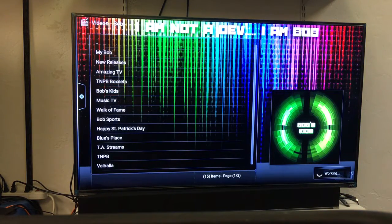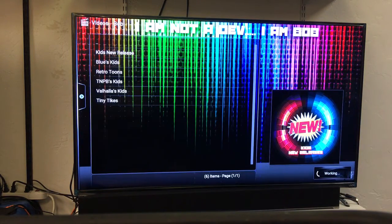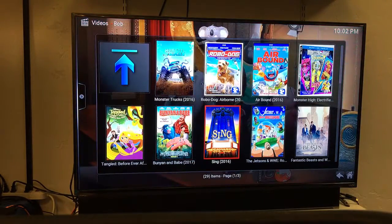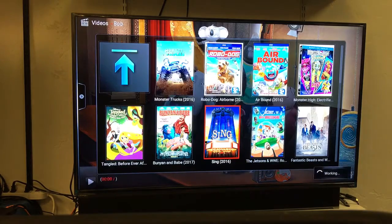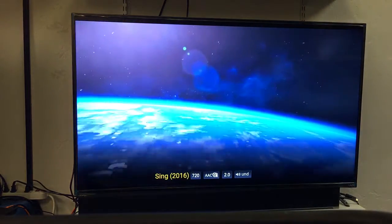Click on Bob's Kids. Now you have Kids New Releases, Blues Kids, Retro Tunes, TNBB for Kids. Now I have 29 movies here. There's Sing. I can click on Sing, for instance. It asks me HD or SD. I click on it. 10 to 15 seconds. It'll pull up my movie. Just like that, here comes my movie.